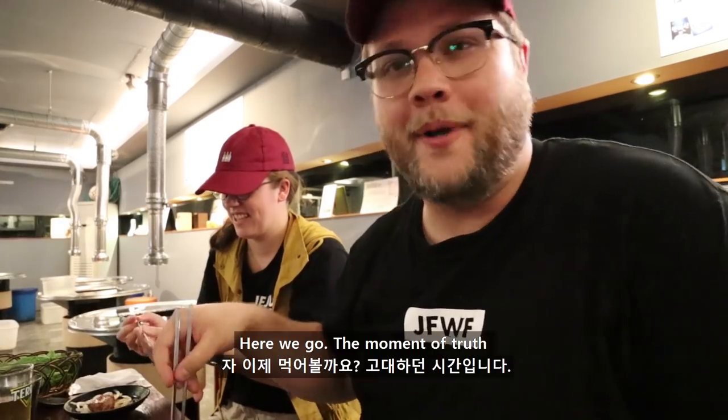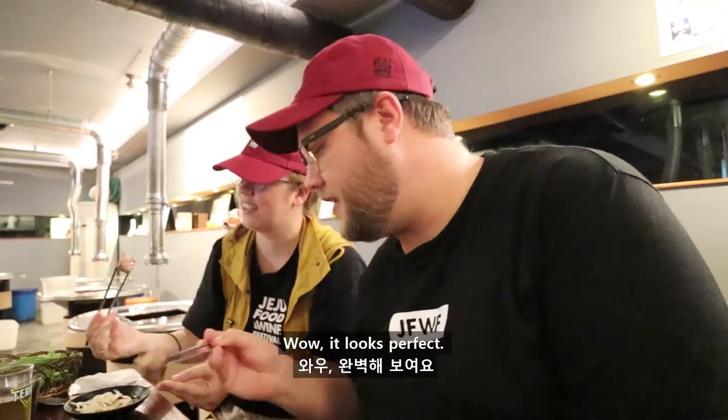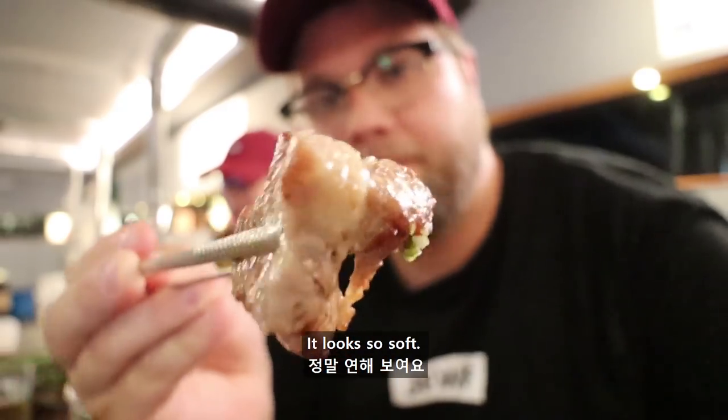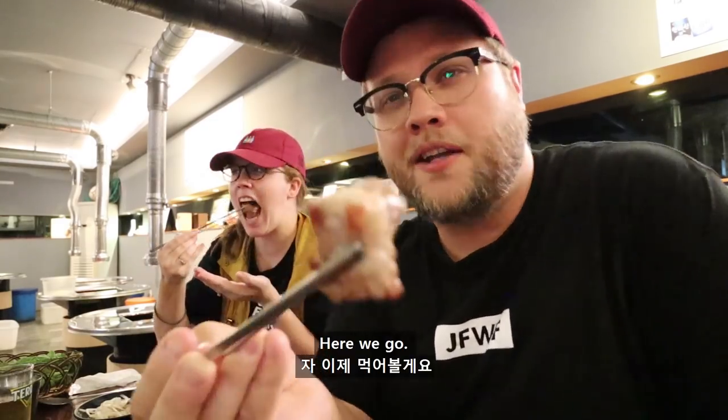Here we go, the moment of truth. With some salt? Yeah, some of that. Wow, it looks perfect. Looks so soft. Alright, 사장님 cooked it perfectly for us. It looks so soft. You want to try first? Go for it. All together? Here we go.